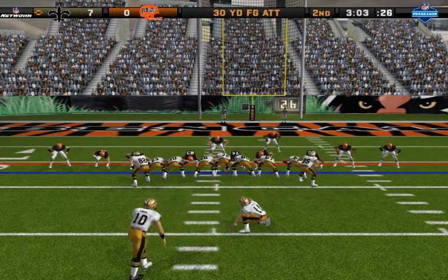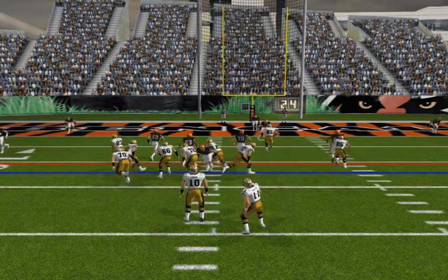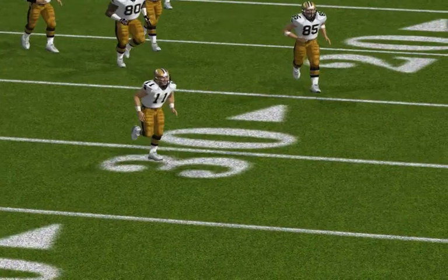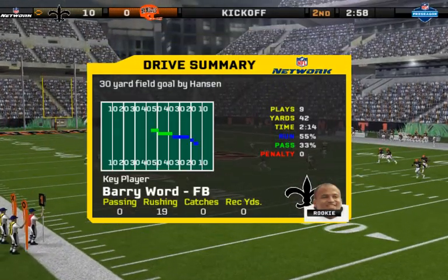Hanson leads the field goal team into the game for the attempt. The kick, field goal attempt is good. The key to winning is having your drives get some sort of points for your team. They got it done on that drive, and I'm sure they're thinking touchdown for their next one.